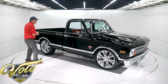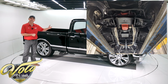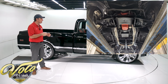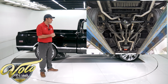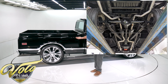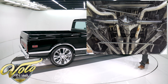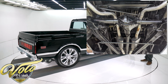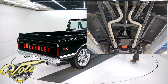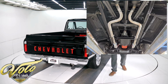Yeah, this is one good-looking truck. But underneath, it's really dry, clean. The chassis, the floors, the frame, all smooth metal. It's been cleaned and prepped and painted a satin black finish. The suspension and steering have been rebuilt, with upgraded shocks. It has CPP upgraded disc brakes in front. The whole spindle, caliper, the whole system up there is all new. The brake lines and hoses look like they've been replaced. The rear drums have been rebuilt.